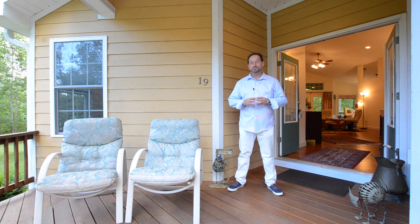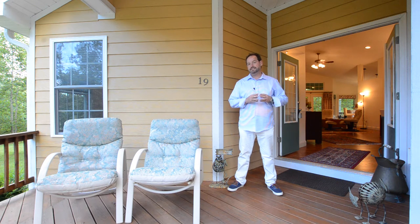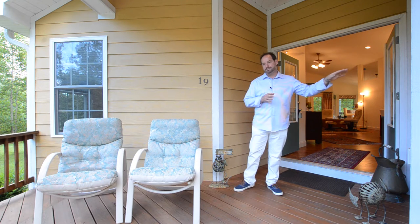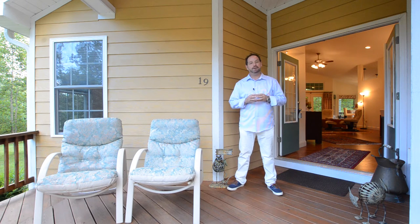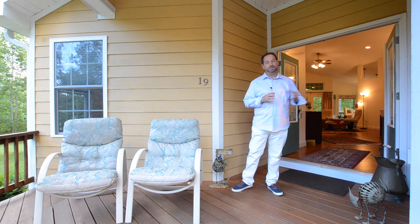This is a beautiful home built in 2007, about 1,850 square feet in size. It is a three bedroom, two bath with an additional office space. I'm yet to confirm with the county on the septic whether or not it could be used as a fourth bedroom or not, but you have an entire separate office as well.